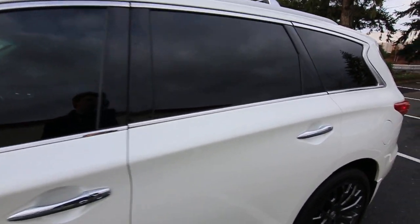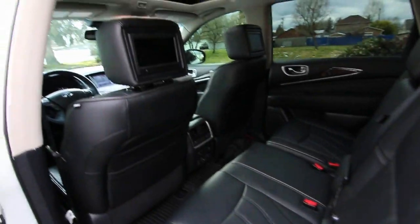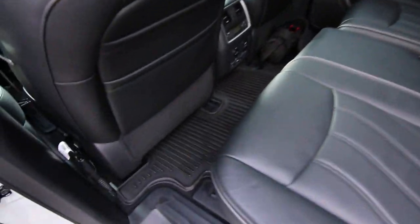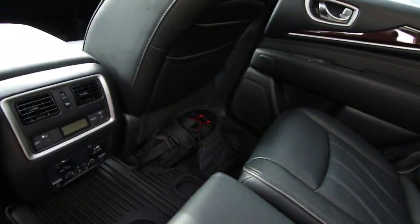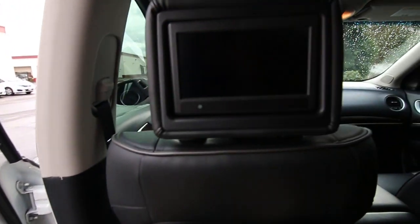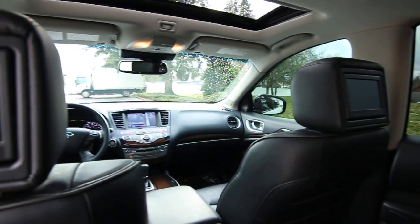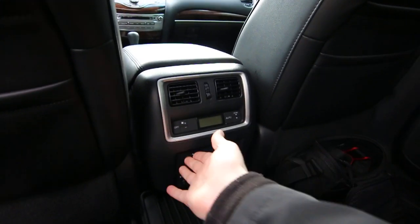It also has front tinted windows. The rear windows are already tinted. It also has the theater package and all-season floor mats. The second row seats slide back and forth. They also recline, making them comfortable. And then we have the theater package with wireless headphones and remote, heated outboard rear seats.